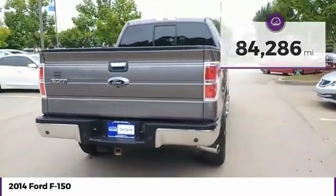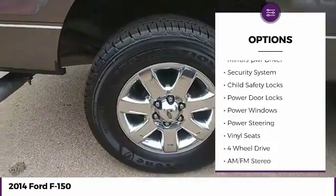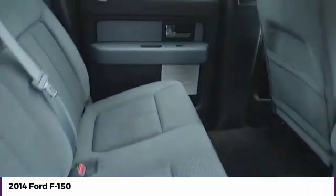Here are some of this vehicle's great options: traction control, intermittent wipers, remote keyless entry, mirror memory, security system, child safety locks, power door locks, power windows, power steering, vinyl seats.